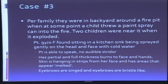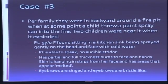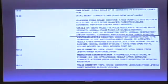This was the kids. They were in the backyard around a fire pit, and some kid threw a paint spray can into the fire, which did what they do, and they exploded. 9-year-old female found sitting in a kitchen sink being sprayed on the head and face with cold water. Patient is able to speak, no audible stridor, has partial and full thickness burns to face and hands. Skin is hanging in strips from her face, has areas that appear melted, eyebrows are singed, and eyelashes are bristle-like.